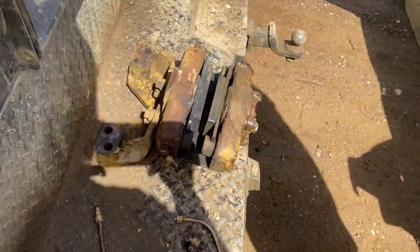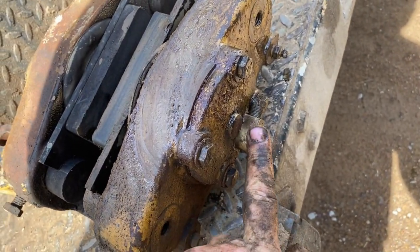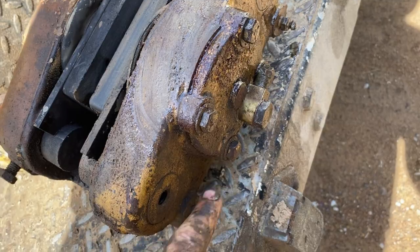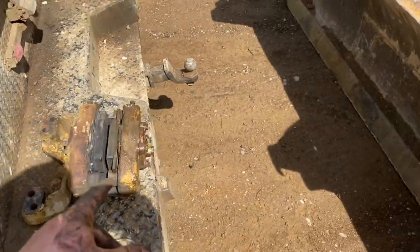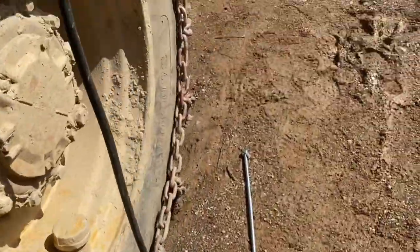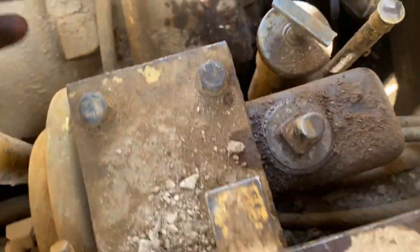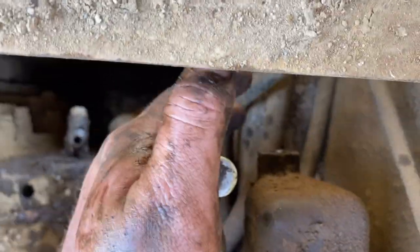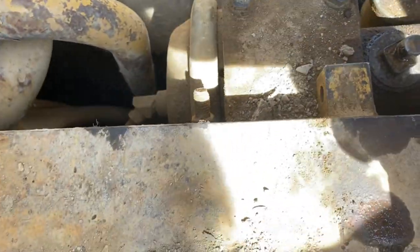All right, we got the caliper out. The reason we took this out is we broke this line off the other day trying to bleed it. So we pulled this out. Turns out, for some reason, here on this master cylinder, that line goes right in here and we're not getting any oil coming out. So we're gonna see what's up with that.